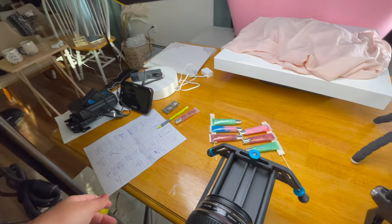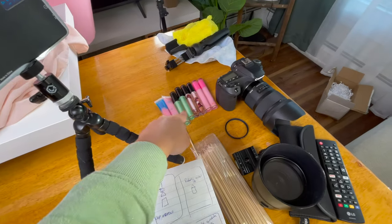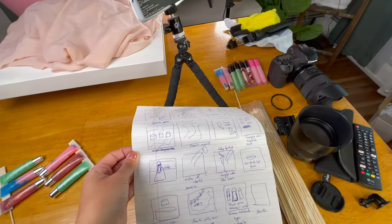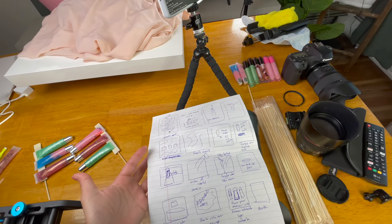So I have my little list of shots here. I did not include these lipsticks in that list, so I want to make sure that I can find a way to incorporate those as well, maybe with the wands. So this is pretty much what we're guiding ourselves with and what we're working on today.